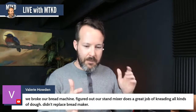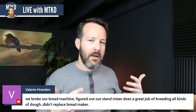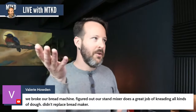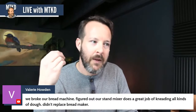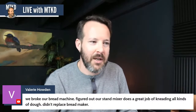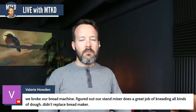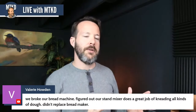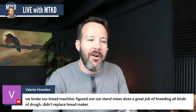If you use a stand mixer a lot, it might be worth putting in an appliance lift. Does anyone out there have an appliance lift with a stand mixer? Because I always wondered how good they are. Because I never had one. I don't have a stand mixer. And we don't have a stand mixer in the house. Is it worth devoting a whole cabinet to? I do it for clients. I just wonder how good they are.